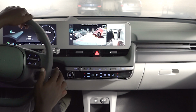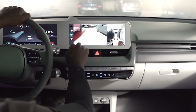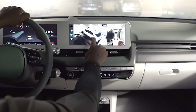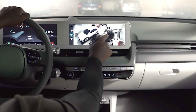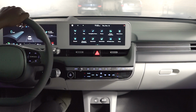And anyone that's doubting my parking, let me go ahead and show you guys. I think I did a great job. Isn't that awesome, guys? If you need to see how much space, you can go ahead and zoom in. You can zoom out. And if you're done with that camera, you can turn it right back off.